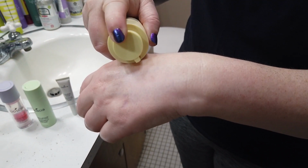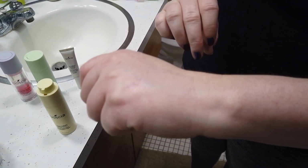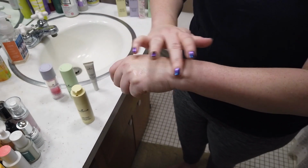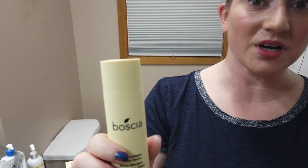Although I will say the texture of it surprised me. I just didn't picture it to have a watery, serum-like liquid texture. I expected it to be more of a cream. But really excited about it because there's no fragrance in it, no alcohol. It's nicely hydrating, works well, layers with other products nicely as well. Packaged nicely. It's a little bit pricey.